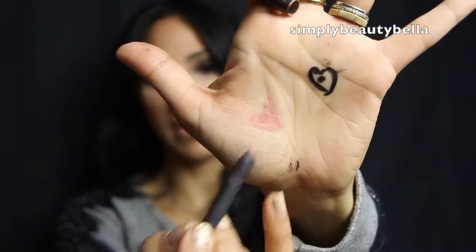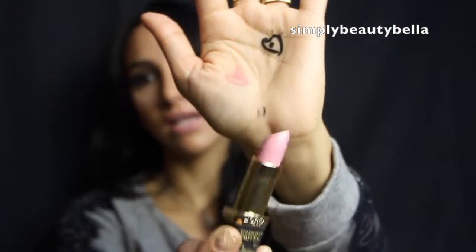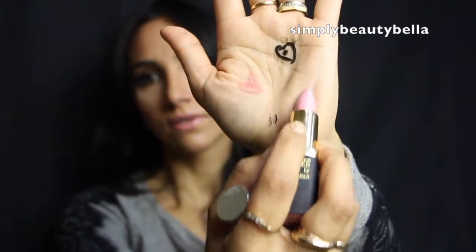It's just a really pretty pink. And so I've been layering this a lot with the following lipsticks, which is what I'm wearing today. I've been using it with this L'Oreal Color Riche, Doutzen's Nude. This is from the L'Oreal Nude Collection right here. It's a very sheer pink. You can barely even see it.